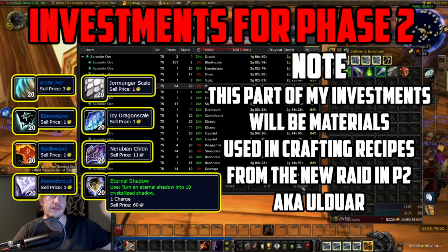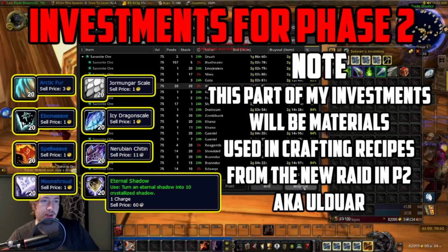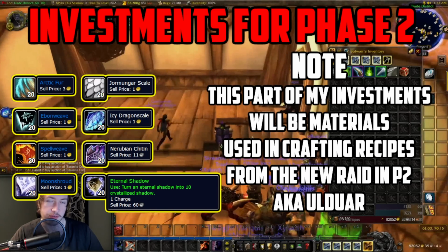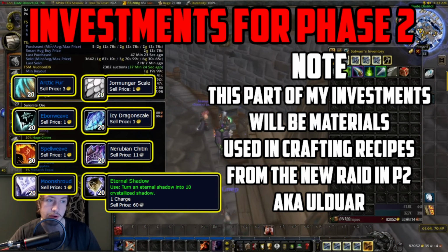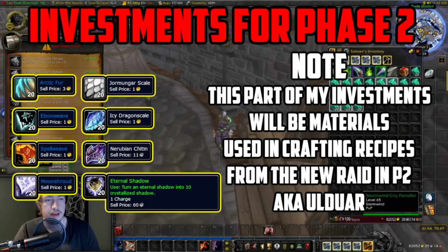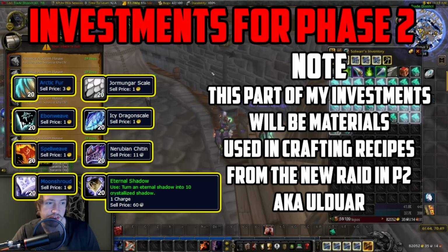Number 1, investments for phase 2. So here we have a couple of materials, well 8 materials that are in my investments specifically for phase 2. So this part of my investments will be materials used in crafting recipes that are coming from the new raid in phase 2, aka Ulduar. So let's talk a little bit about each single material here.